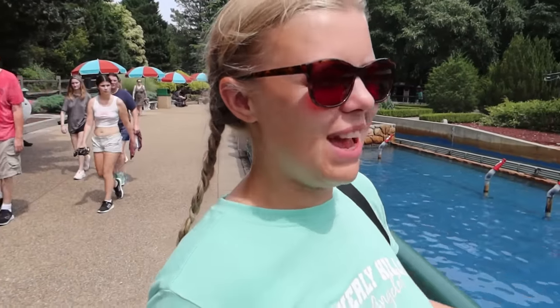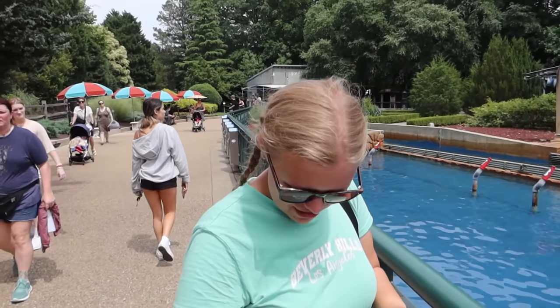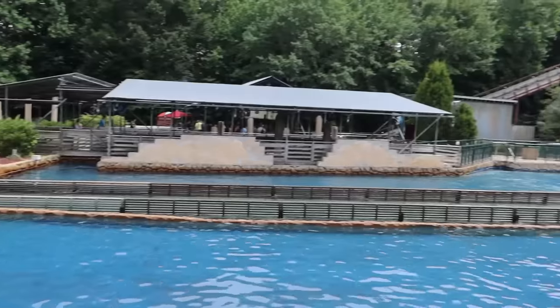The doors just opened and we were down. We didn't get that wet, though, did we? No, it's because we sat on the back, that's why. I know, that's the place to be.